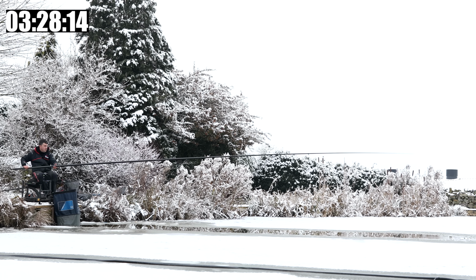What's going on now? Oh, he's one on, and the float's wrapped over. And it's a skimmer. Surely I should get bonus points for a skimmer. What sort of fishery is this? It's absolutely ridiculous. Freezing cold. Float's tangled. Oh, it's not a skimmer, it's a dog roach, that.